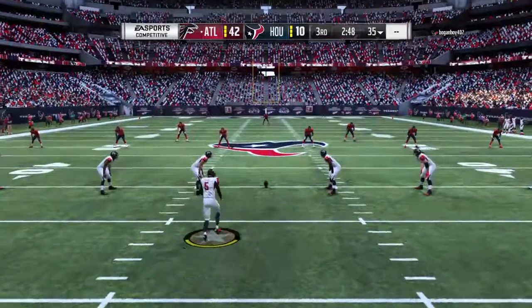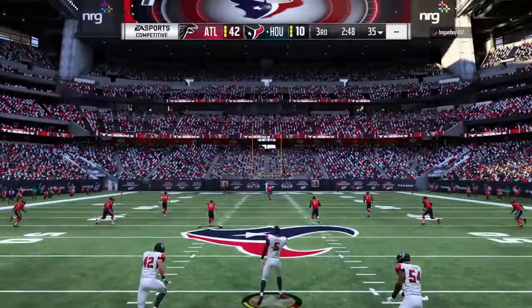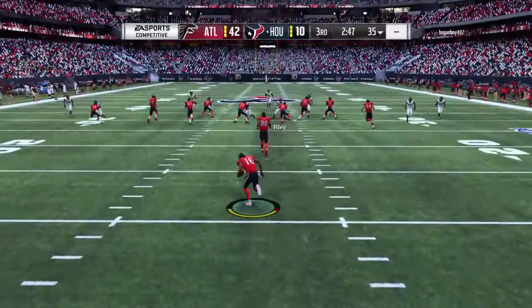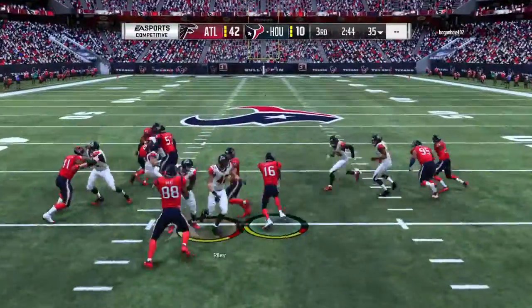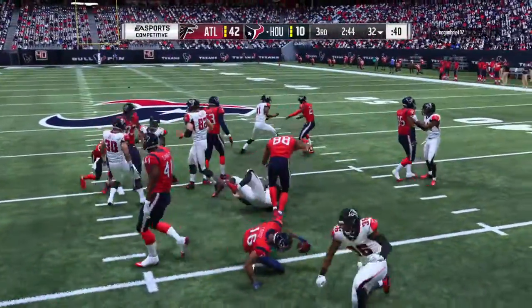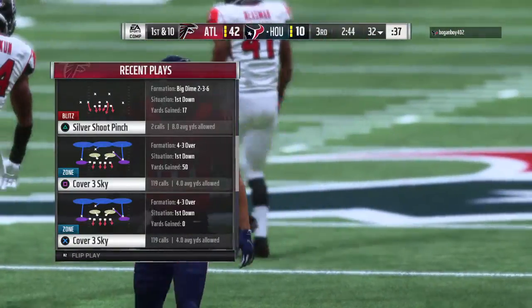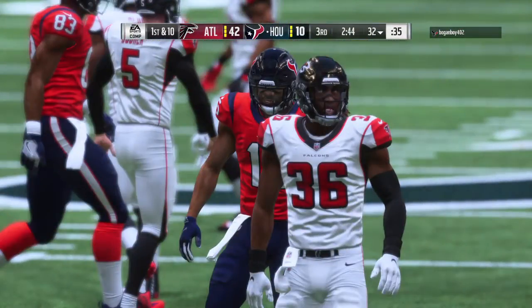Here's Bosher to kick it away. This is taken at the 3. Solid return, pretty good field position. They'll start at the 32-yard line. The Texans offense now, they get set to head back onto the field.